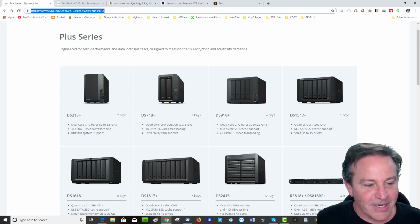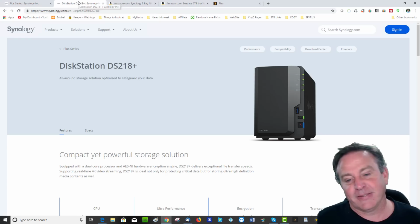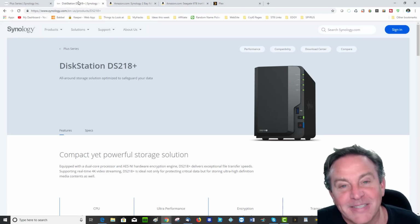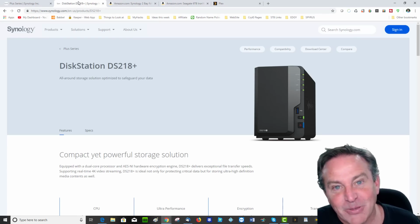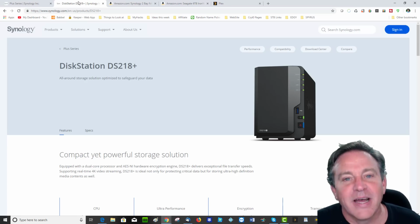So I wanted to start inexpensively. I started with the DS218 Plus. It's an excellent box. It looks like this. And it had USB 3.0 in it. Definitely get one with USB 3.0 in it. I really like this one. I put 2 discs in it.